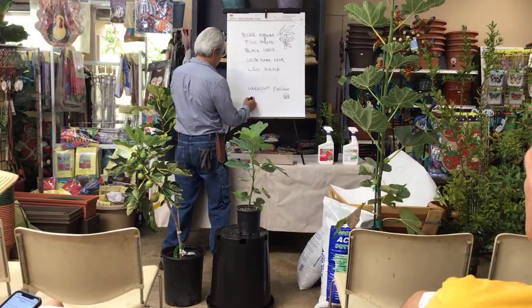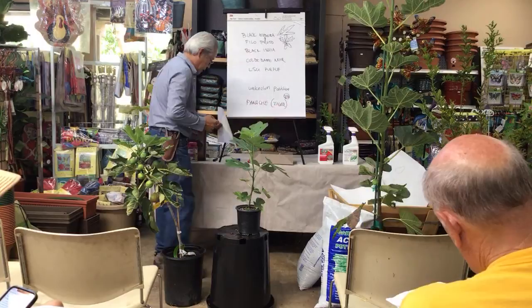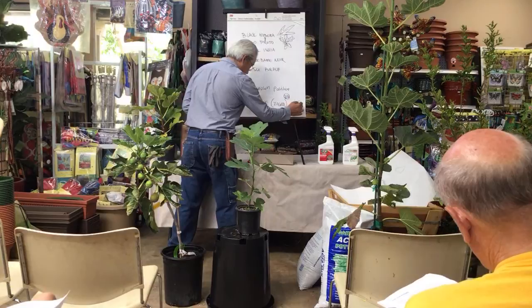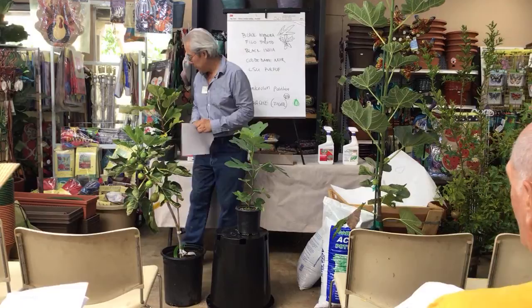Oh, I forgot. One of our top selling figs has always been Panache, ultimately Tiger Fig. And they're selling that a lot. I think some of the supermarkets are selling that fruit. So the Panache, the fruit itself, is green and yellow, striped like a hot air balloon. And the plant itself is striped too. This is the Panache fig here.